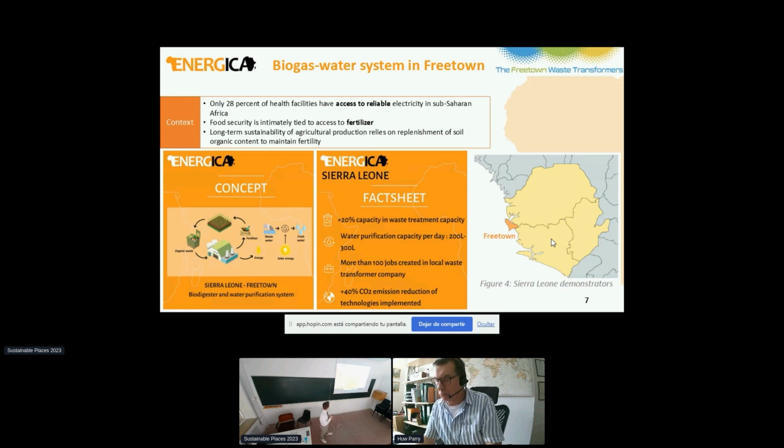This demo is in Sierra Leone, in the west of Sierra Leone, in a small town called Freetown. And here we wanted to find a sustainable way to create fertilizer. Fertilizers are tied to development in a way that they give independence to create food production. And so we have these digesters that recycle the waste of the rural areas and create this fertilizer and also an end product that is biogas. And then we are using photovoltaics to purify water.